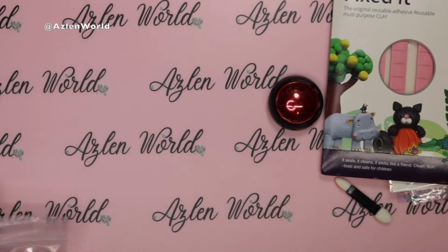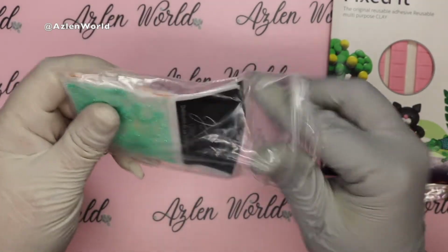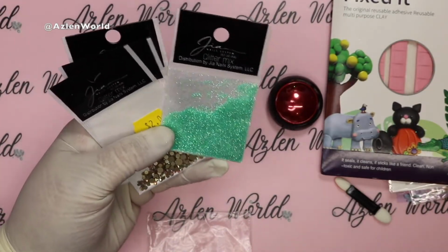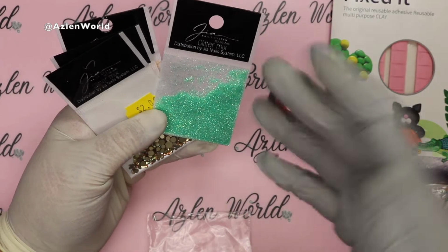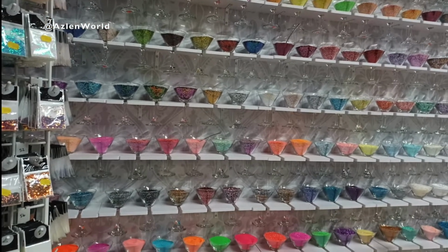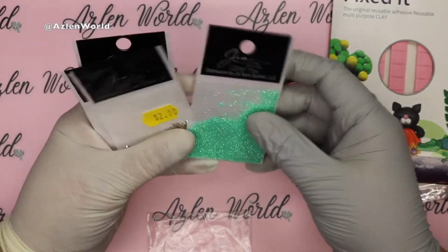And what else? Things that I purchased, and this is the last thing I purchased. No, there's something more. There's one more. So I purchased this glitter. She does have a large variety of glitters, and in the video that I showed you, I told you where it was. I can put some pictures here, because I also took a bunch of pictures, so I will put them here.